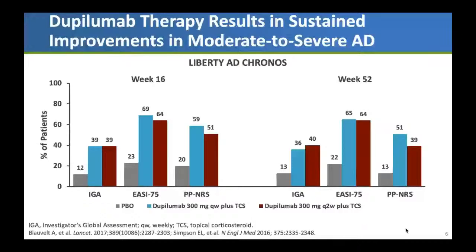It's important to note that these studies were done with add-on moderate potency topical steroids. Both the 300 milligrams every week and every 2 weeks show statistical significance. And you can see there was very little difference between the purple bar and the blue bar, which showed that the Q2 week was equally efficacious. The second study indicated here is the study published by Simpson et al. in the New England Journal, showing very similar findings. Next slide.